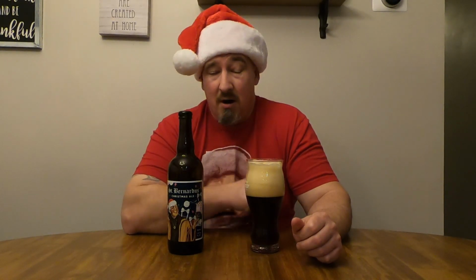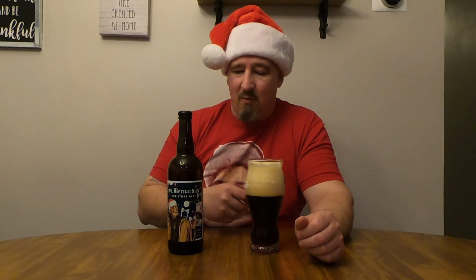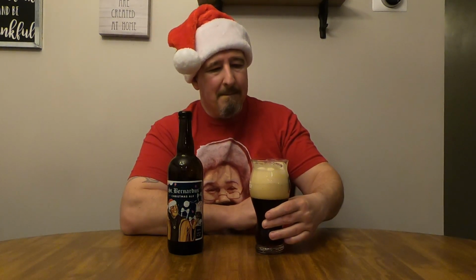Reminds me in that regard of the Southern Tier 2Xmas that I had not too long ago, where it's got a really interesting character to it and a really good spice blend that tastes good, but I can't necessarily put my finger on any of them or identify them. I mean, there's some sweet fruity notes in there as well. But again, nothing specific that's coming forward. But it does remind me of something that incorporates figs, notes of figs.